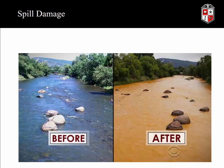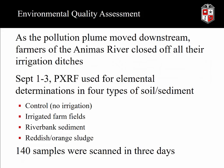Now, luckily, the guys downstream in New Mexico knew this was coming, and so they shut off all of their irrigation ditches. So the big plume of this nasty colored water moved past the irrigation ditches, and it didn't impact them directly. But they can't keep those shut forever. And a lot of the sludge was deposited on the riverbanks and on the bottom of the river. So now that they've opened those irrigation ditches back up, what they're worried about is small accumulations of those metals over time as that material continues to work its way down the river, okay?